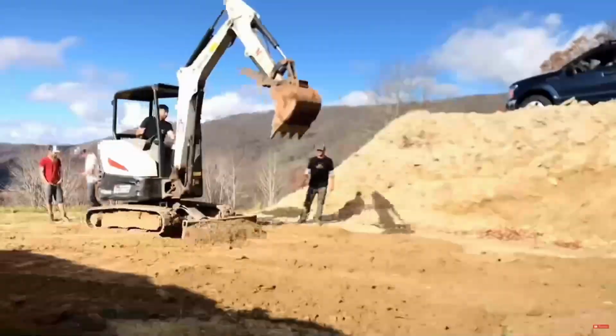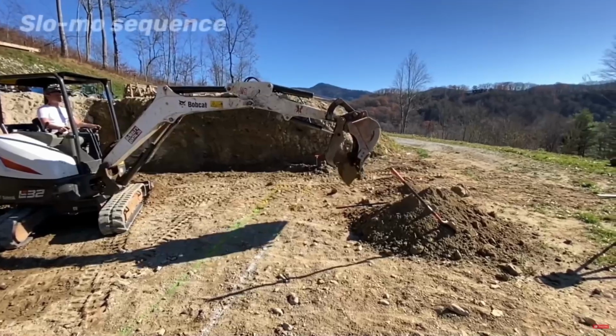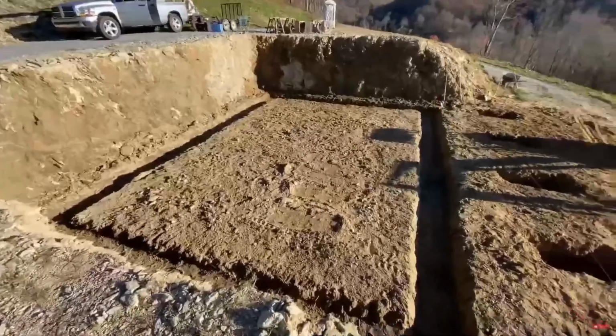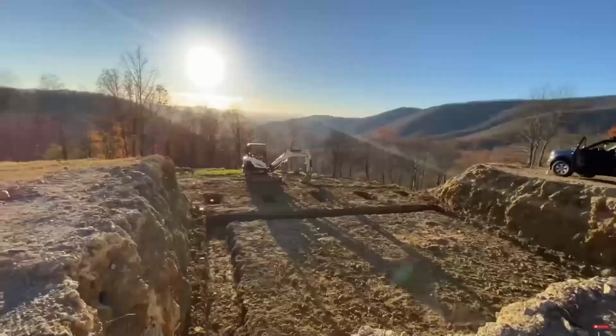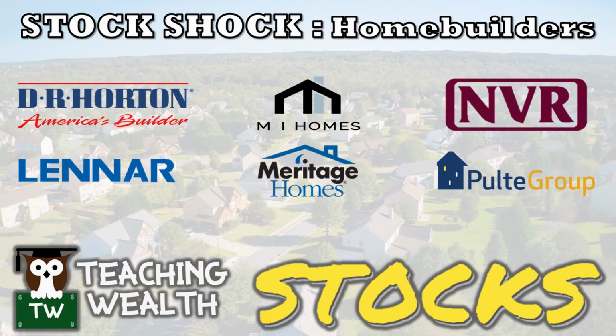Instead of an extensive deep dive into one specific stock, we will today do an overview of 6 different home builder stocks, briefly giving a profile on each of them and then compare and rank them in what I feel are some of their important qualities. Those stocks will be DR Horton, Lennar, MI Homes, Meritage, NVR, and Pulte.